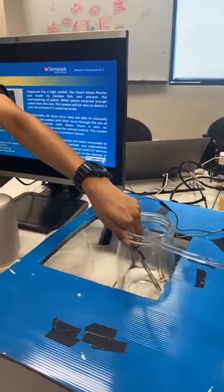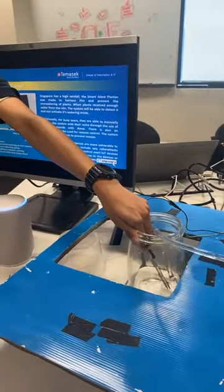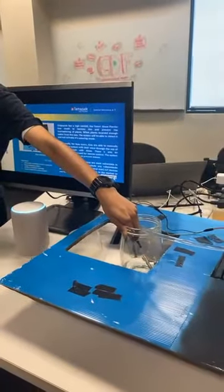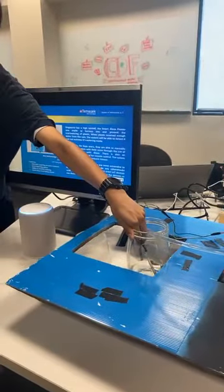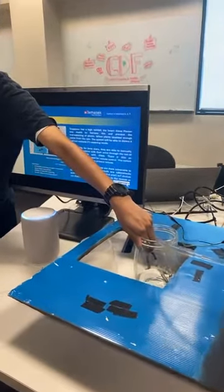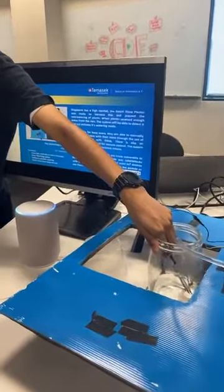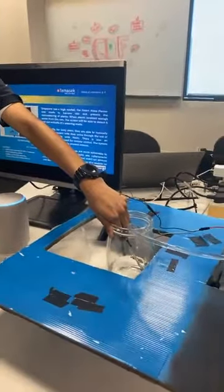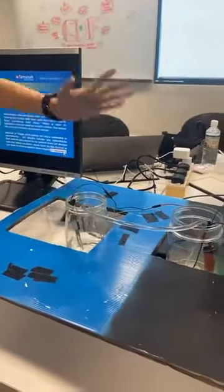So maybe you can say it also. Echo, turn off water planter now. So it's already turned off. Okay, now say on instead of off. So now I say on. Echo, turn on water planter now. And then because of the moisture sensor coding, it will stop.